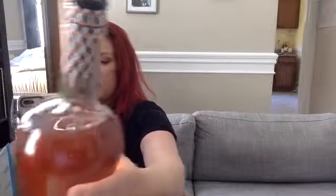Coffee lovers asking what wine we're having, and this is the Wolffer Rosé. And if you like rosé, we're going to get into if we recommend it or not in step 4. We're on step 3, which is tasting it.